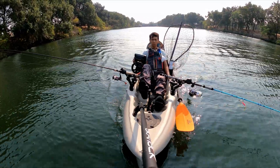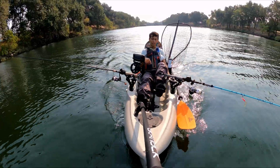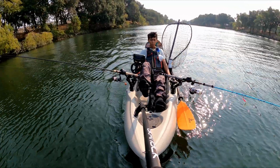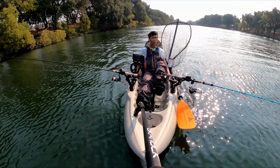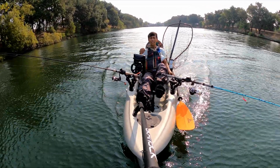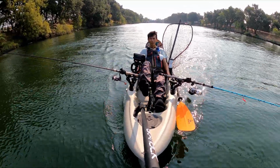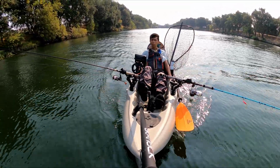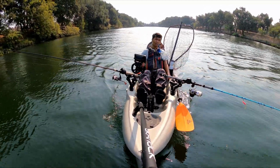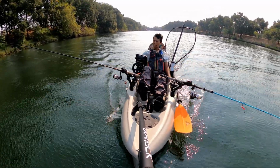Pedaling like this is pretty cool. I would probably have to adjust the pedals because right now they are on level 7, which is all the way out, and I would like them to be more in the middle, maybe around 5 or 4. I really thought I was going to have no leg space because this Hobie is only 9.7 feet long. So it's not huge. The Outbacks I think are like 12 or 13, and the newer Pro Anglers are 14 feet. That's a lot of space to have on a kayak, and I thought that since this one's so much smaller, I wouldn't have any space to pedal.